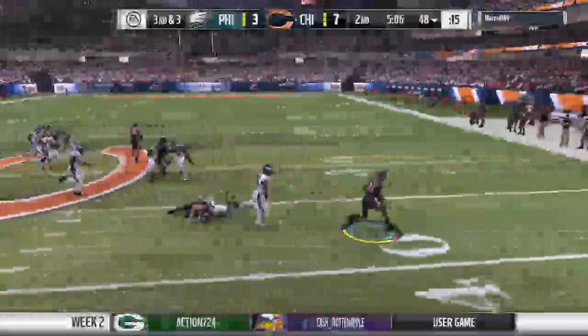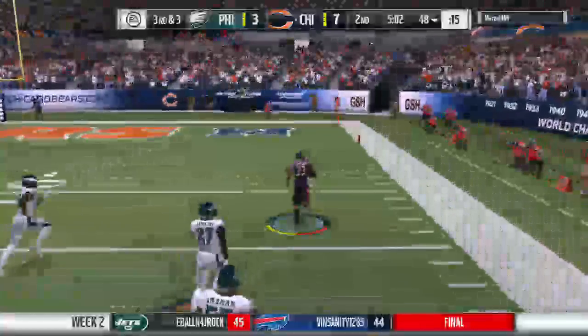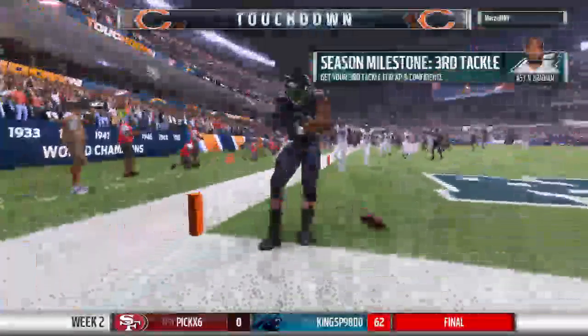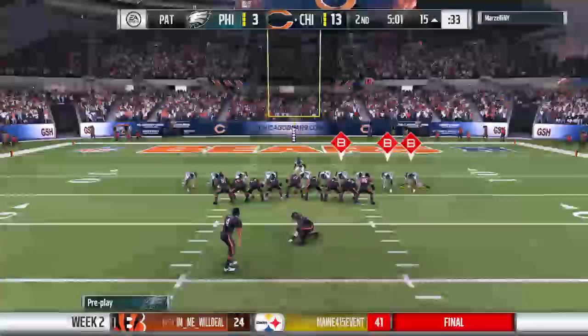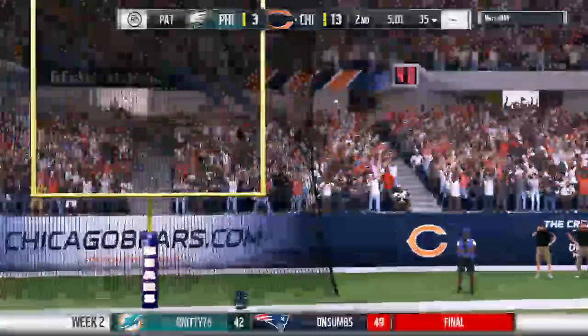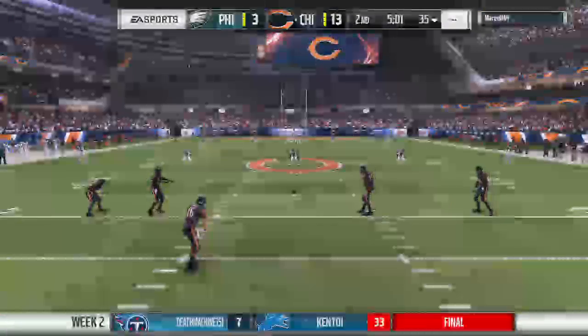They'll try to run for the first with Langford. And he's got room. Jeremy Langford. Touchdown, Chicago. Jeremy Langford, his 5th touchdown now on the year. And the Bears will add on to their lead. And on that long run, maybe the defense caught napping a little bit. The concentration level may not have been there.